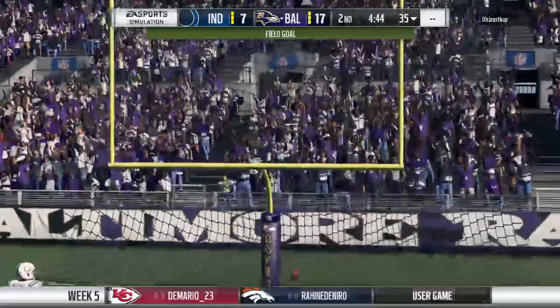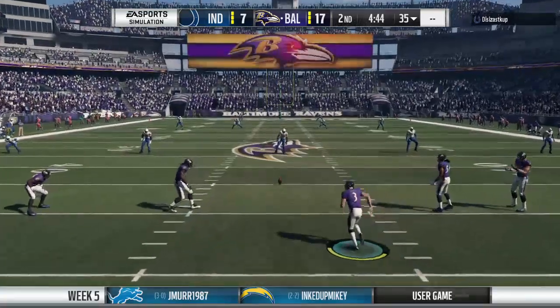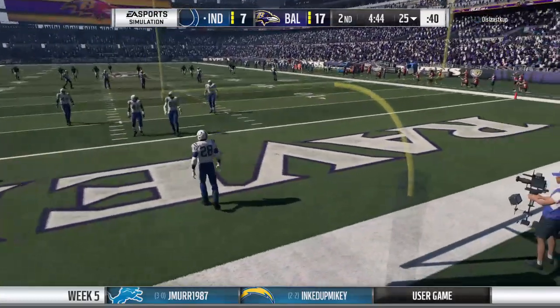And his kick is indeed good. And they will move up by 10 now, 17-7. So the drive takes them inside the 10, but it ends with just 3. And a nice job defensively to rise up and make sure they didn't get in.